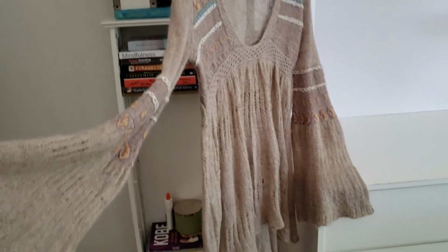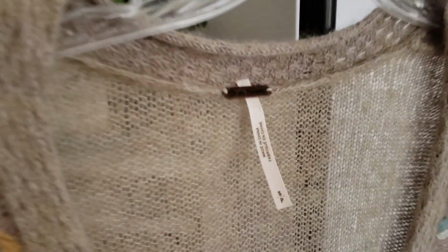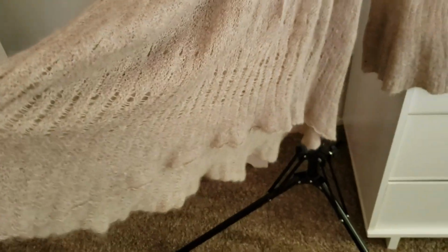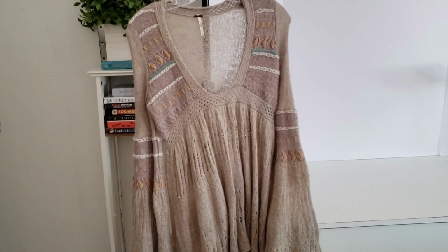I don't know if you'd call this a dress, a top, a sweater, but it is by Free People, so more than likely it can be any of those. It is a size small, a little bit see-through here, some embroidery going on along the chest, some crochet, very flowy bottom, high-low hem, so very beautiful overall, lightweight piece.